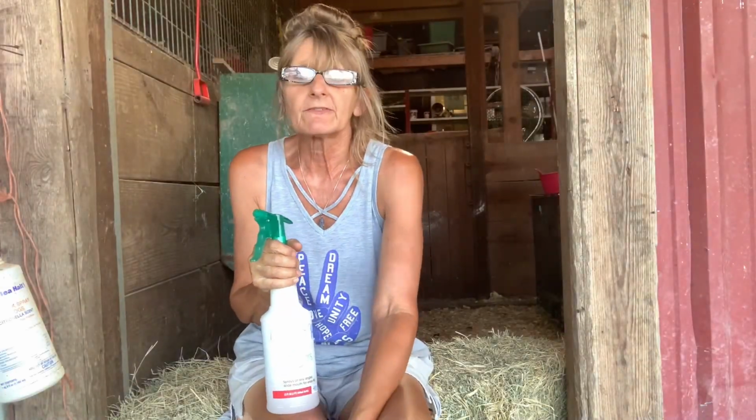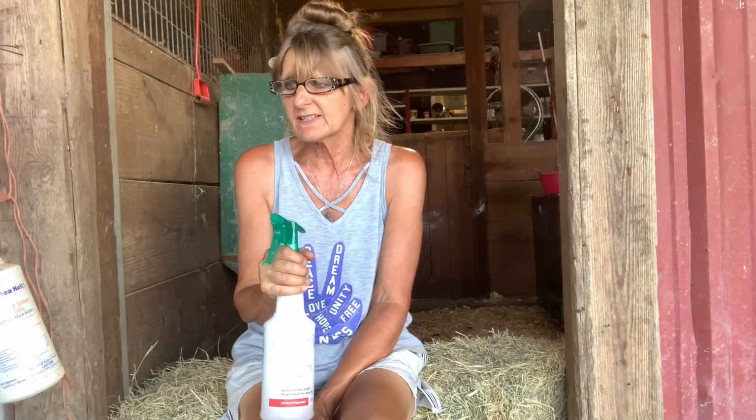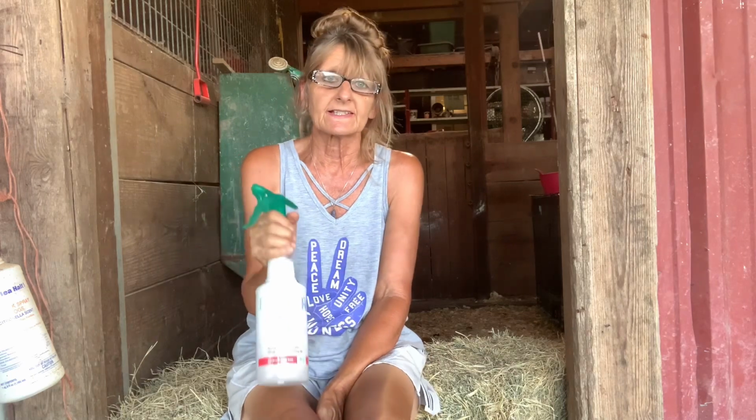I think it works really good for mites too, though. If you spray the dirt, it has a residual, and if your chickens dust in the dirt, they're going to dust this up on them.